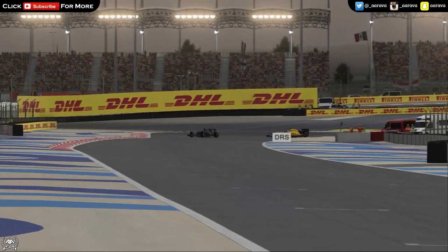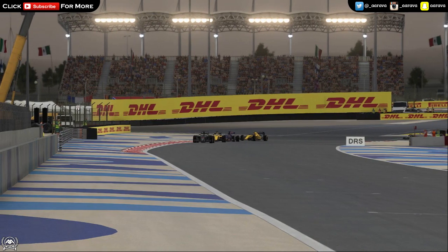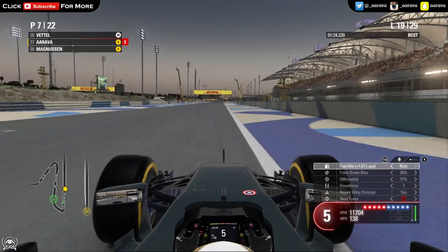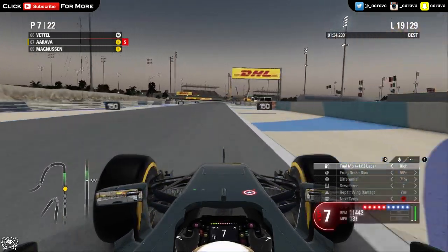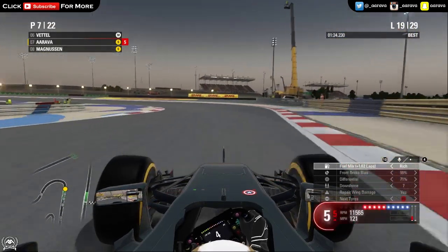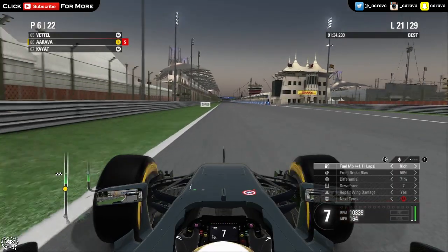And so we're up into what will be, I think this is 9th place or back into 7th, I think, by now. Yeah, 7th place, back into 7th place. So Vettel up ahead on medium tyres. So as I said, hopefully this is now time to get the head down, try and push hard, try and catch him up on the softer tyres.